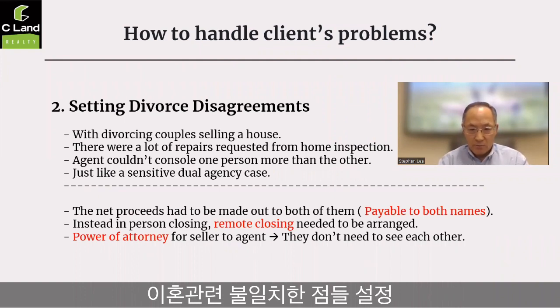Well, these days anyway, we do a lot of remote closings. Seller and buyer don't meet each other. Some closings are in a very happy mood, and they congratulate each other and then hand over the key. But not always. So these days, remote closing is getting popular. Seller and buyer don't meet at the closing; they do it separately. Same thing with a divorce situation, it can be very subtle.